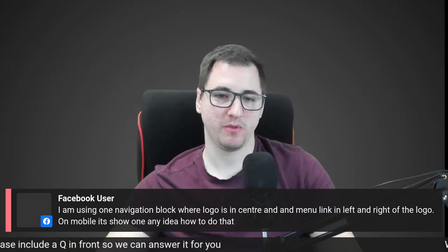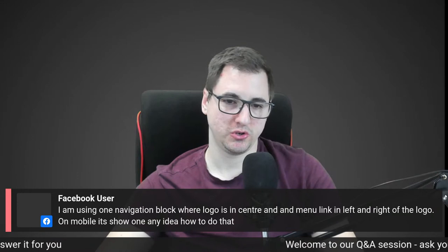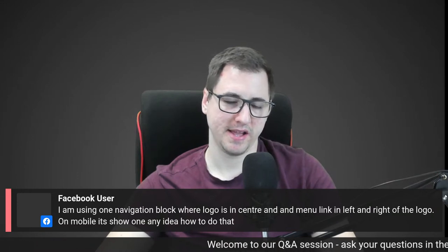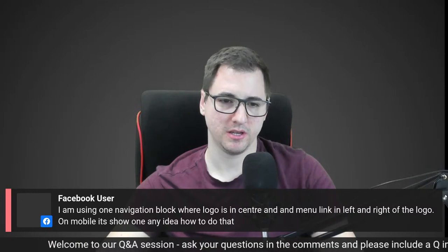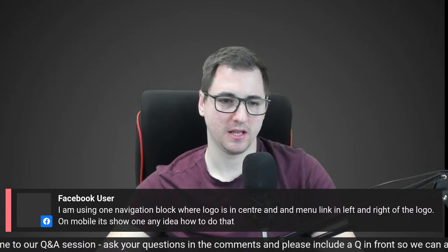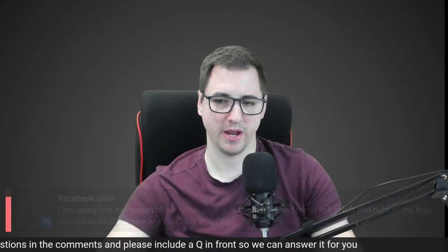I'm using the navigation block where the logo is in the center and the menu links are left and right, but on mobile the logo shows one. Any idea how to do that? Shows one what? Any idea? Not sure I understand. If you could explain it, that would be great.